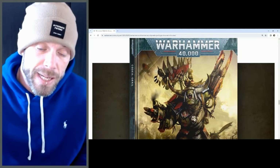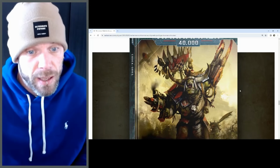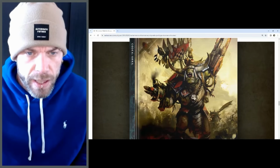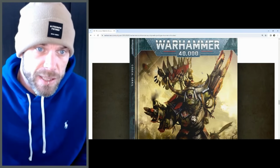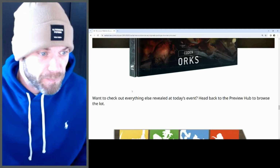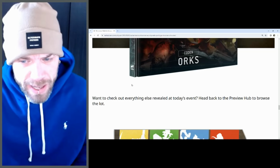I'm pleased they didn't just reuse artwork from an older Codex. I'm not sure if that's an original piece of art. I feel like I've seen that piece of art elsewhere, but I don't think it's been used on the cover of a Codex before. So yeah, very cool indeed. It's exciting. I'm really looking forward to getting this new Codex, just to be able to try and use different detachments that aren't just melee focused.